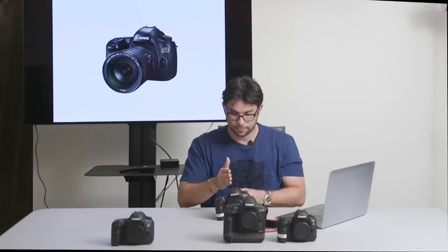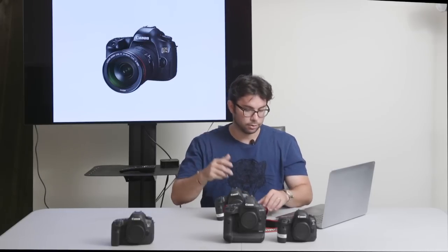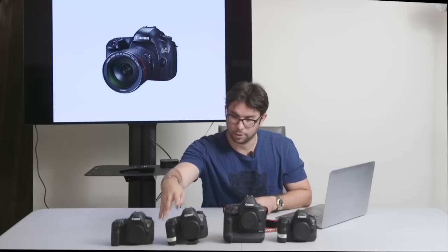Flexibility, 5DSR. Cropping choices, 5DSR. Those are the same thing. Let's move on to the next one. Now that we've covered the 5DS, now you know why and when I would pull this one out.